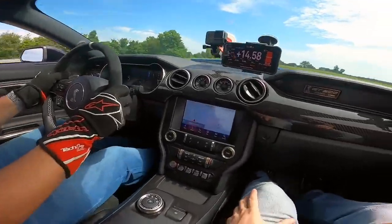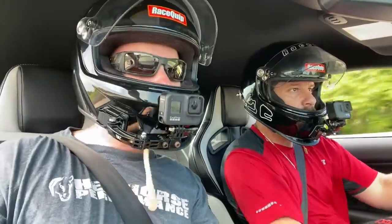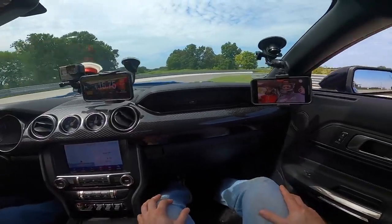130 miles an hour, just yanking the car around. And then brake. Brakes. Absolutely mind-blowing how glued to the ground these cars are, how fast they are, how capable. Oh my gosh.